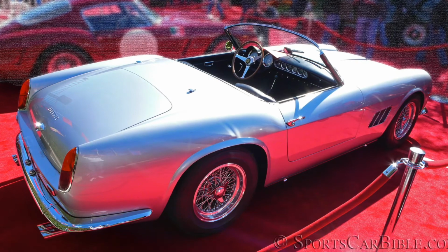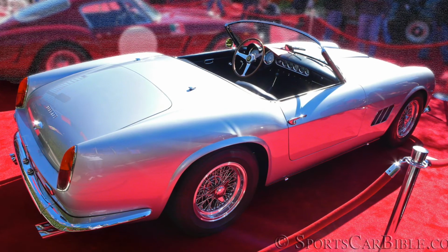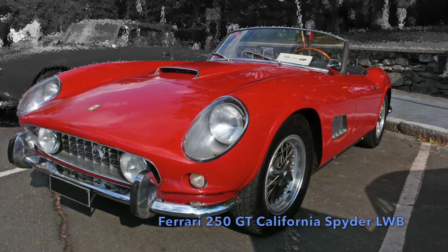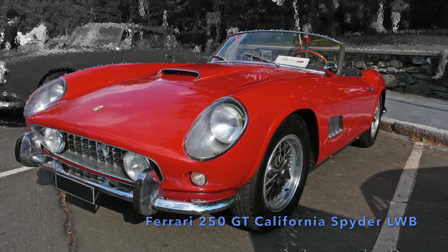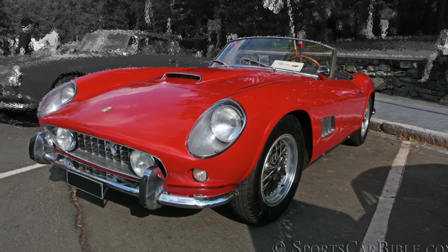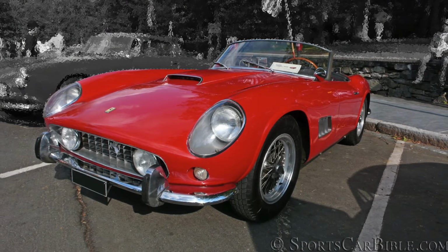In 1963, the production of the magnificent Ferrari 250 GT California Spyder short wheelbase ended, with 125 Californias produced, including 12 lightweight alloy racers, which contributed to the legend of one of the most beautiful Ferraris ever produced.